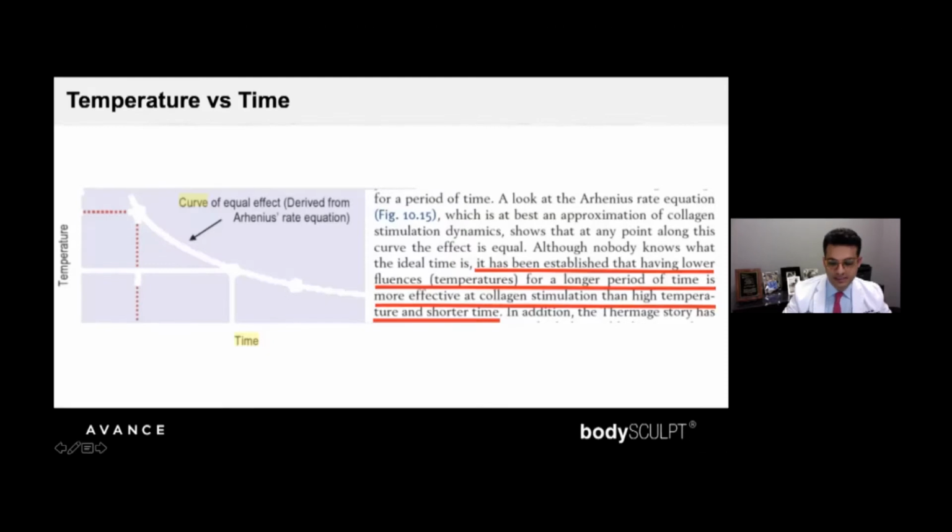So why is this important? Because there's a very interesting correlation. This is called an Arrhenius equation. So the line here, the white curve, demonstrates skin soft tissue contraction. And basically, there are multiple ways. This is not just temperature. There's a time-temperature relationship. So you can either treat at a very high temperature for a short period of time and obtain a similar soft tissue contraction to treating at a lower temperature for a longer period of time. And it's actually been shown in numerous animal and human studies that having lower temperatures for a longer period of time is more effective for collagen stimulation than higher temperatures for shorter periods of time.